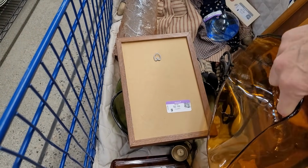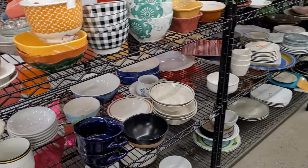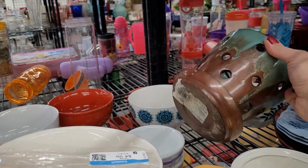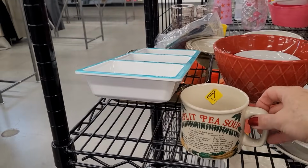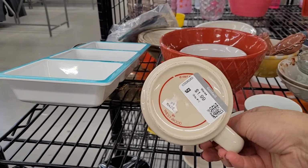Thank you, Carrie. She's making some room for it. Oh, I just love that shade. Let's keep going. That actually came with some tongs, so we'll have to check the utensil section. They're plastic tongs to see if those might be there as well. Little split pea soup mug here. $2 on that.